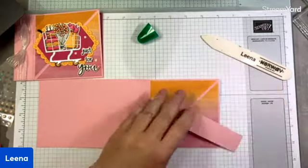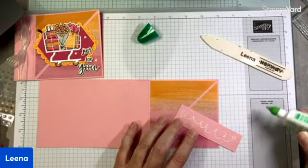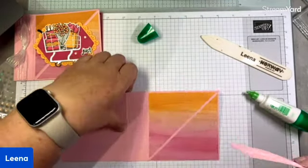All right, so I'm going to just add a little bit of glue to the back of my cardstock here. And we're going to glue this onto the spine section.